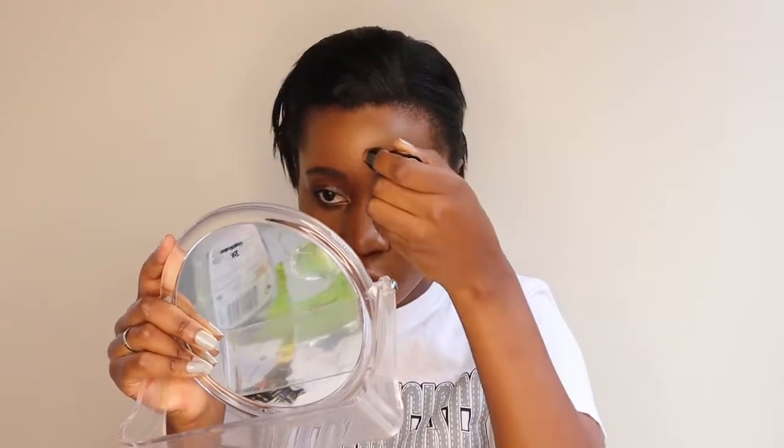Then I'm gonna use the Sir John Illuminating Stick. Just nice and sun-kissed. Cause I've been really enjoying the one from NYX, so I thought, let me try this. It's not as smooth, as creamy as the NYX one, but let's see. Just gonna have to blend it out.